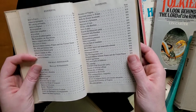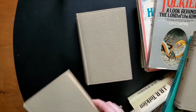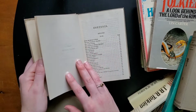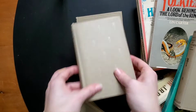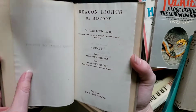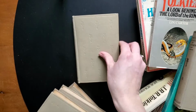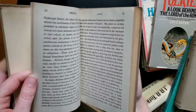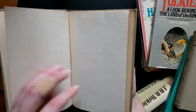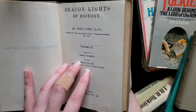Speaking of Virginia history, I have some right here. Let's see if this is the one. That must be the last one. I don't think I dreamed that up. Maybe I did. All right, hold on. Go back to this one. Maybe I was a little too hasty. I was. This is the one. Okay. Great Women and Great Rulers.